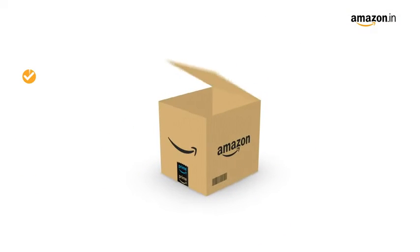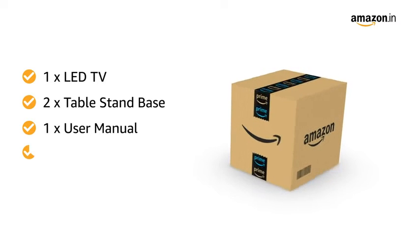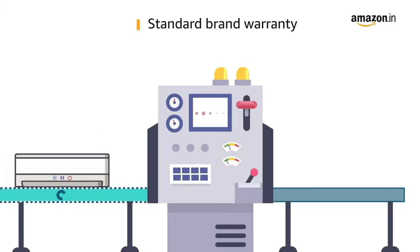Inside the box you will find one LED TV, 2 table stand bases, 1 user manual, 1 remote control and 4 screws. This product comes with standard brand warranty.